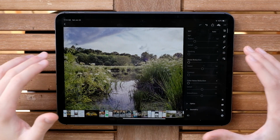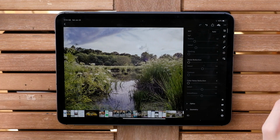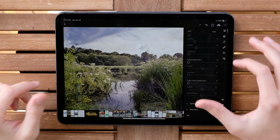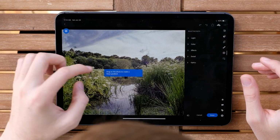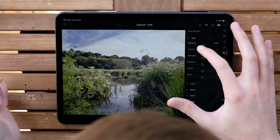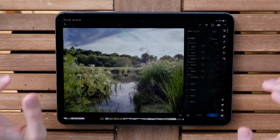The amount of options this has cram packed into it is pretty much the same as Lightroom CC on your desktop. One of the things I use quite a lot, less so with film but more so, is selective edits. Gradient filter, and you can brighten or dim the sky. Some people really like that. I use it all the time.